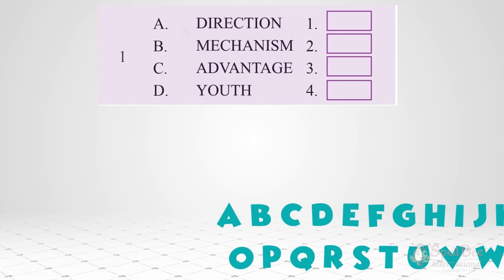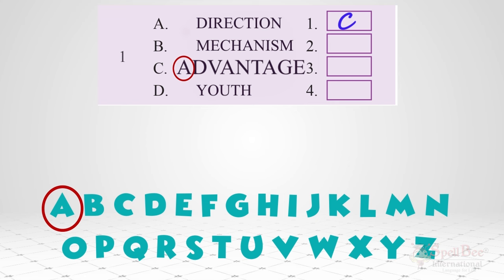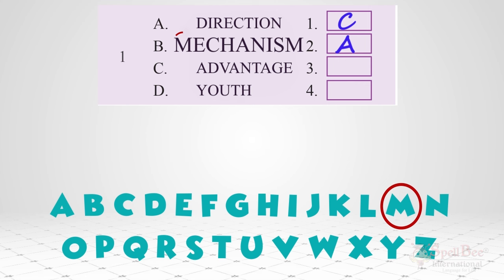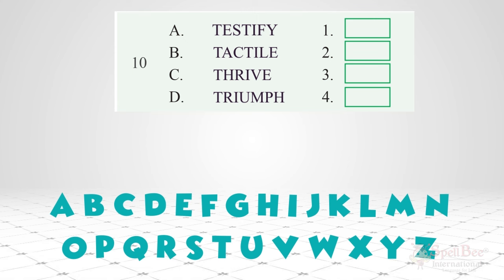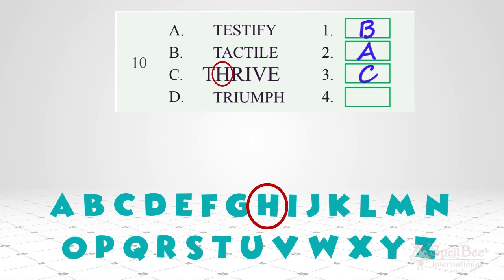Here, A, advantage, comes first. So C, then comes direction, so A, and M, mechanism, so B, and finally Y, youth. So C A B D will be the answer. Sometimes when you see all the first letters are the same, you go for the second letter, right? So here, tactile is the first one. So B, and then testify. A, thrive. C, and finally, triumph. So B, A, C, D is the answer for this one.